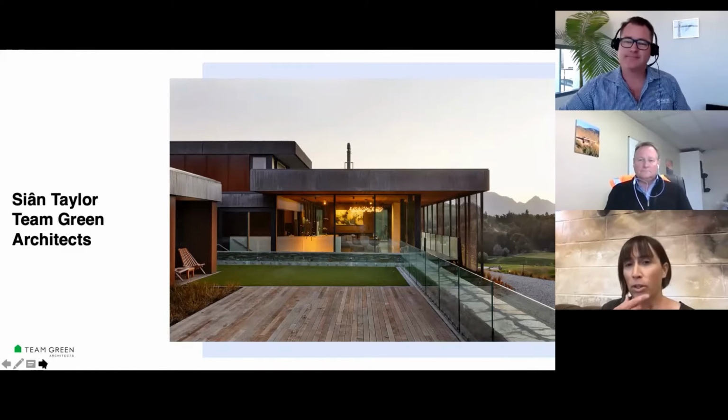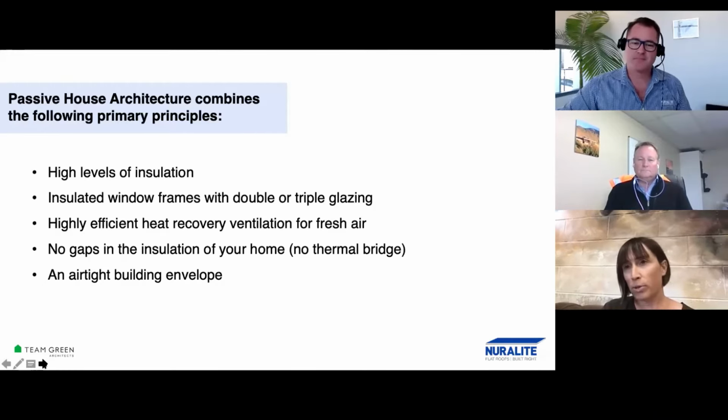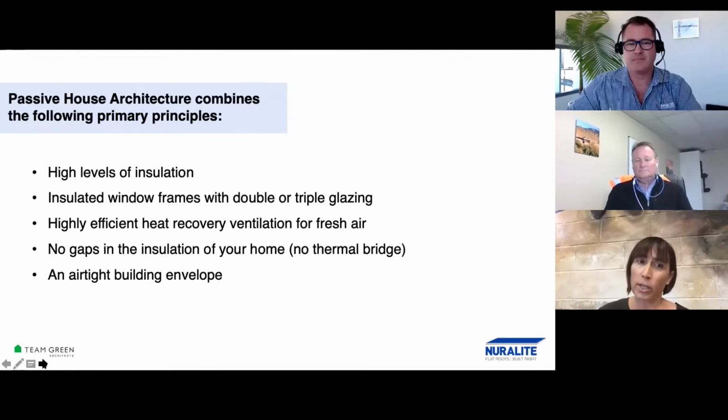So Passive House, just to explain what it is for those of you that don't know, there are some fundamental principles which are quite logical. We've got the idea that we've got to highly insulate the building, and I think of it like a thermal blanket that you're wrapping up the building, and that does two things. It means that you are protecting the building from being too hot in the summer, but also obviously in the winter keeping the building warm.